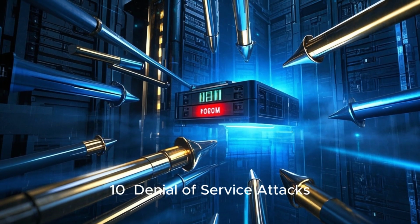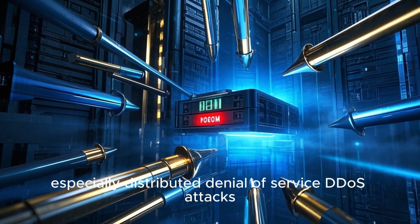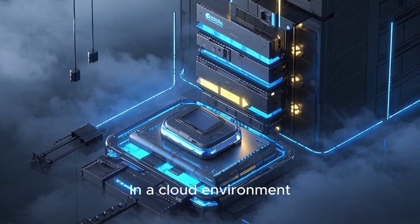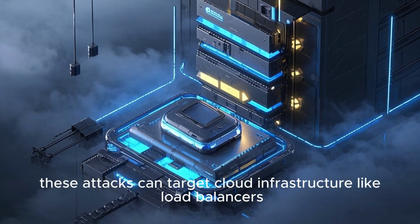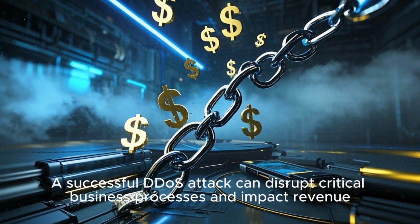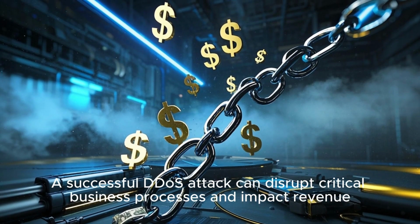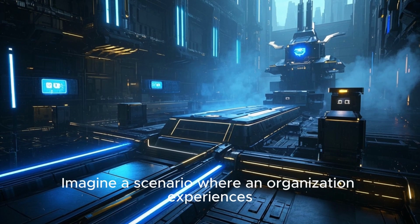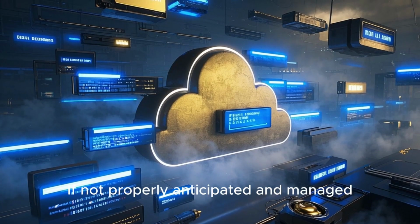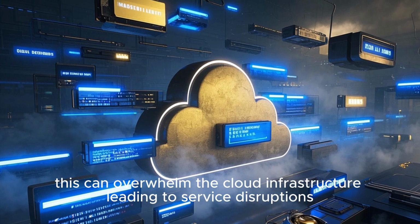10. Denial of service attacks. Denial of service attacks, especially distributed denial of service (DDoS) attacks, are common threats in internet-based applications. In a cloud environment, these attacks can target cloud infrastructure like load balancers, DNS servers, or web application firewalls. A successful DDoS attack can disrupt critical business processes and impact revenue. Imagine a scenario where an organization experiences a sudden surge in user traffic due to a viral social media post. If not properly anticipated and managed, this can overwhelm the cloud infrastructure, leading to service disruptions.